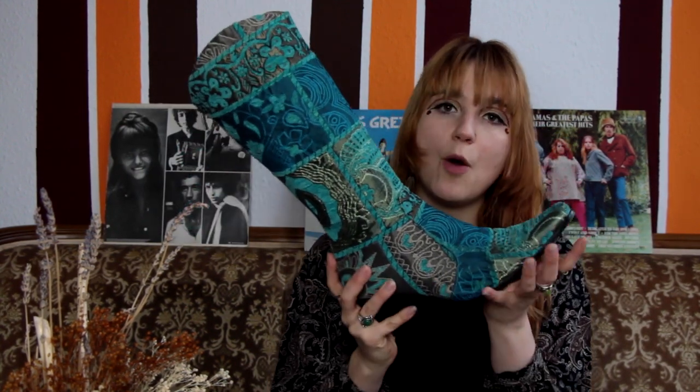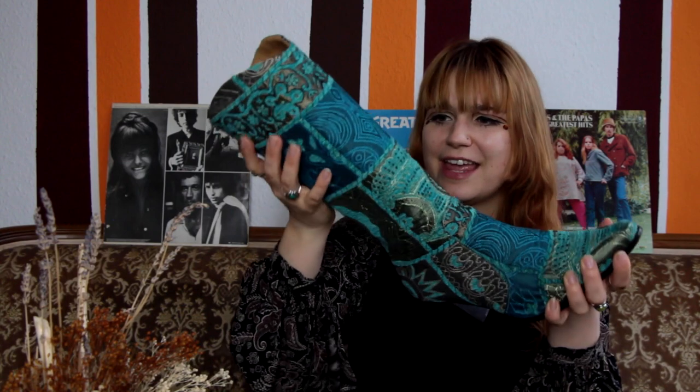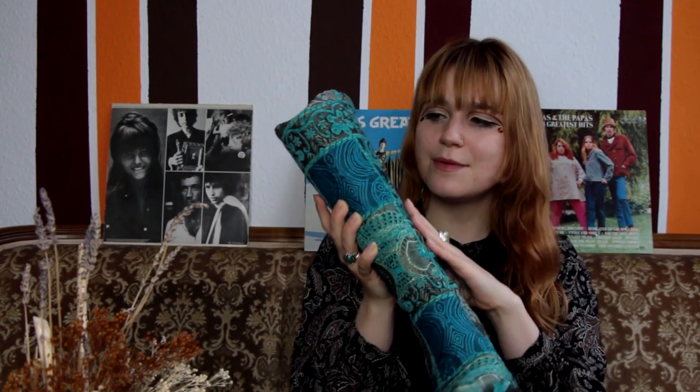I'm talking about these boots. These are so incredible. They kind of have that cowboy boot sort of shape. They have the coolest sort of shimmery turquoise embroidery. I love these so much. They're honestly just so incredibly beautiful. They are in great condition and I need to show you the inside. If I have very valuable shoes, I try to put some of these in them just to make sure that they stay in the good condition they're in right now.